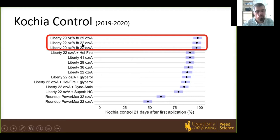So as long as you've got that sequential application out, you're actually fine at the lower rate in both cases, which again, Liberty's not a cheap herbicide. And so that's probably good news. If you're going to have to spend the money on a second application, being able to go at the lower rate is probably good news. So that's really the nuts and bolts of this.